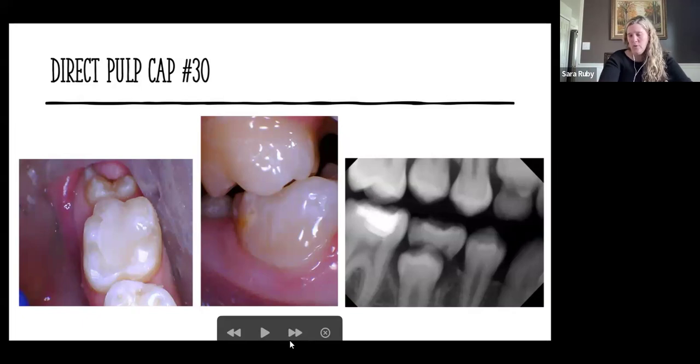The hope is that tooth will stay vital, but signs and symptoms to look out for: if the tooth is sensitive to hot and cold, or cold makes it feel better, it's waking him up at night, or there's any swelling, to let me know, because then we're going to do a conventional root canal therapy on that tooth if the roots are fully formed. If not, we might do a full pulpotomy, or even apexification.